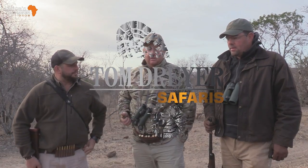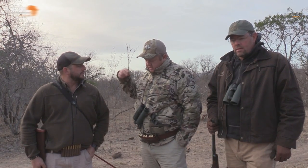In the field driving around for 10 minutes and we saw a nice herd of buffalo. Thomas ID'd one, definitely one shootable bull. So the wind is perfect. We're gonna get off the vehicle just here. We're gonna start walking.